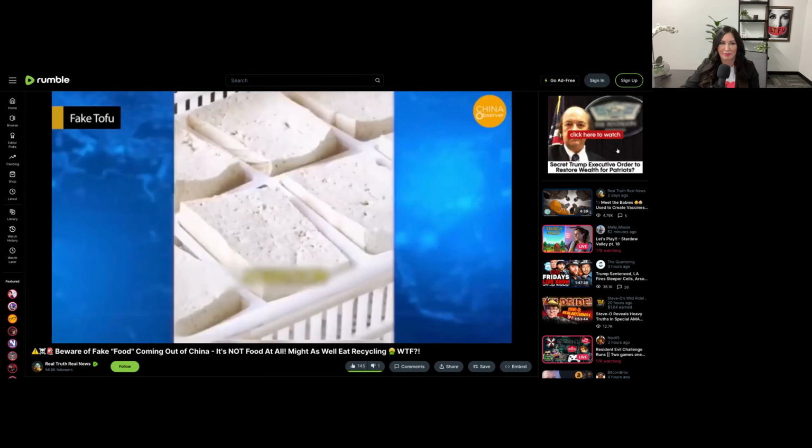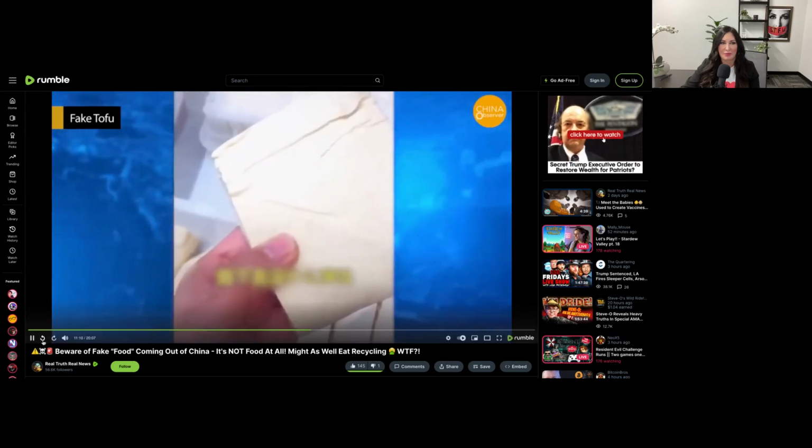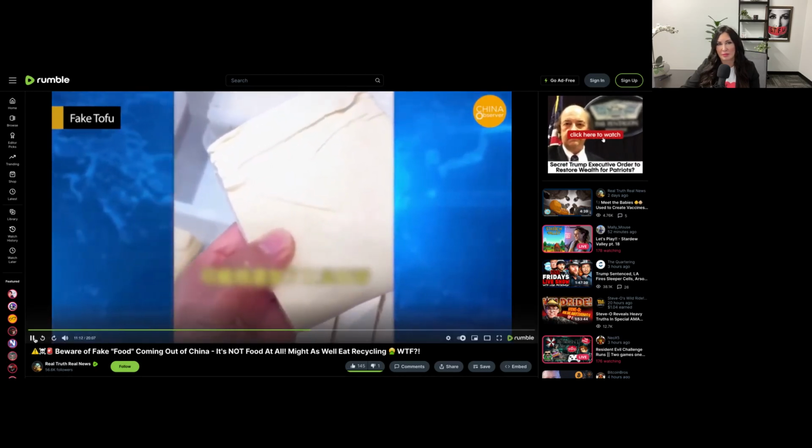There's also tofu with an unusually smooth cut surface, devoid of tofu's natural honeycomb texture.